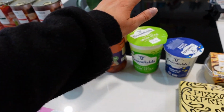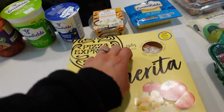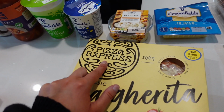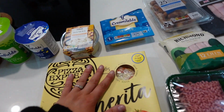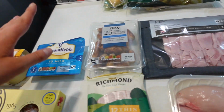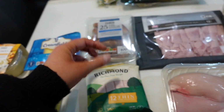So yeah, we have some fat-free Greek style yogurt and double cream. We have hummus, margherita pizza. The Pizza Express ones are half price at the moment. That's another thing I forgot to buy: the Pizza Express dressing, and I bet that was probably on offer as well. I was stupid, and this is what I mean, it was just one of those shops. Cheese slices, then cocktail sausages were on offer, and the usual ham that I always get, because cheese and ham, while it's a classic and very basic sandwich filling, it reigns strong in our house.